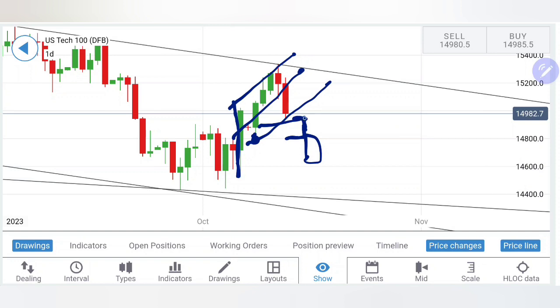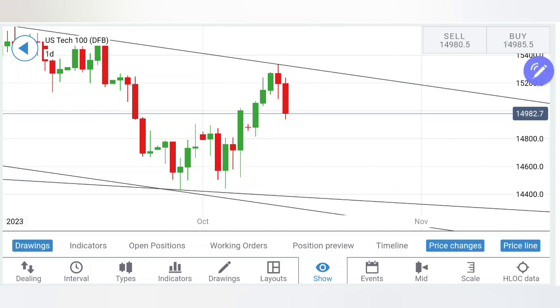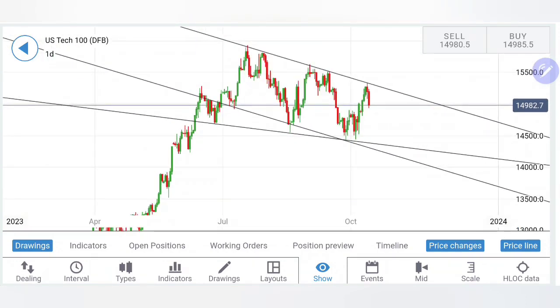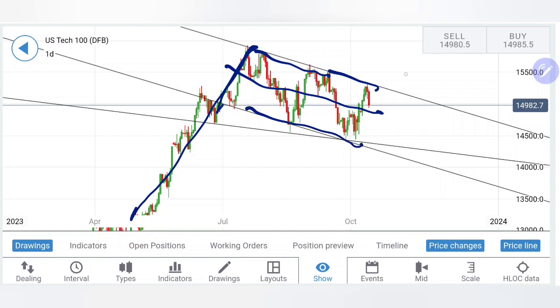Rather, I will say 14,880, 920 is a very, very strong support zone. Then 14,800 will come into the picture, the greater resistance on the downside. Staying below 14,800, consider this as a reversal, and we are going to look forward again towards the bottom of the channel, which is right now below 14,400 levels here. Yes, but again, if you look at this, this is the pole, this is again a flag, again a bullish flag in which Tech 100 is trading.